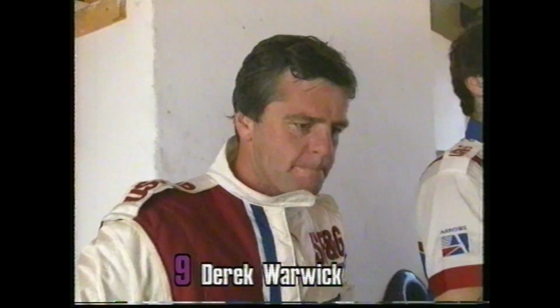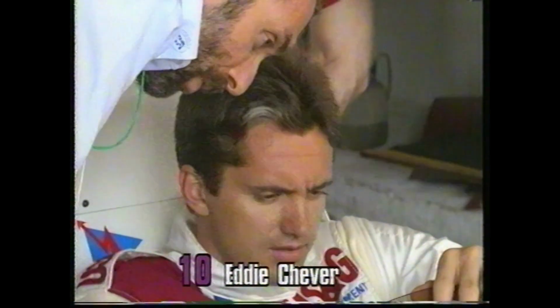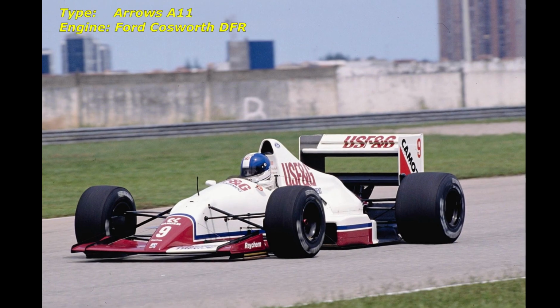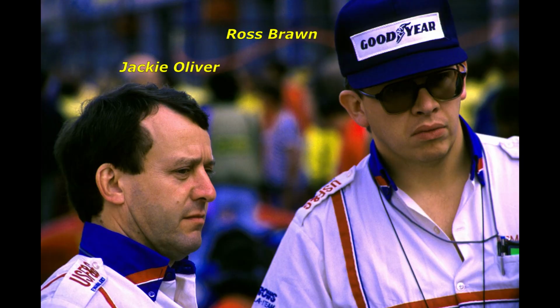Arrows had a new car for Derek Warwick powered by Ford's DFR engine, while Eddie Cheever was once again his teammate. The new Arrows Type A11 made its debut at the first race in Brazil. The car was designed by Ross Brawn.